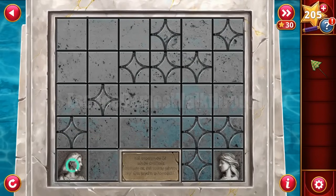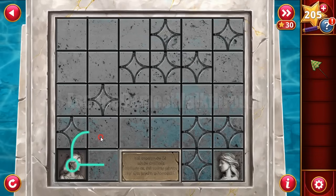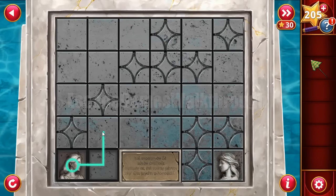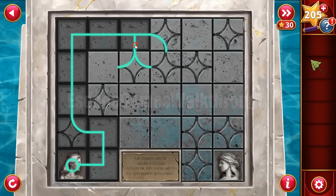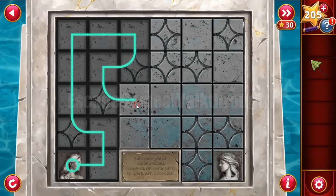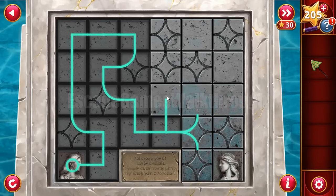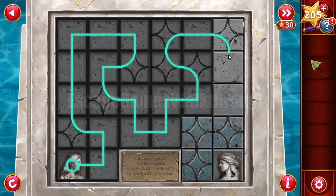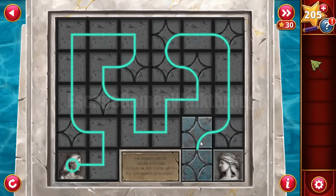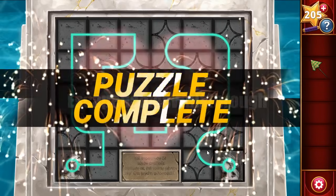So our task here is to build a path from the starting point to the end point and go through all of the cells. So here's the solution, how it can be solved. Maybe there's another solution, but I don't know, and this is my solution.